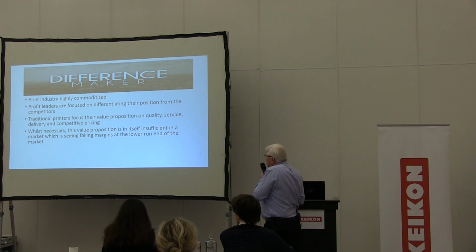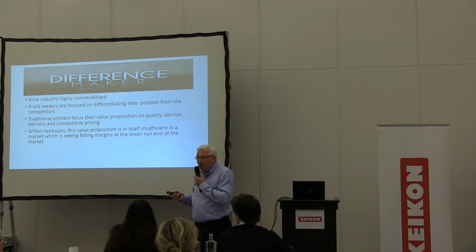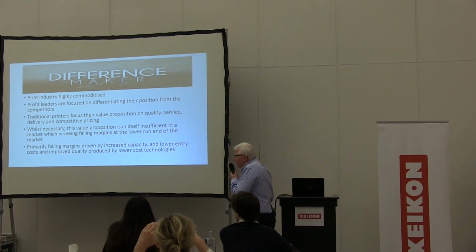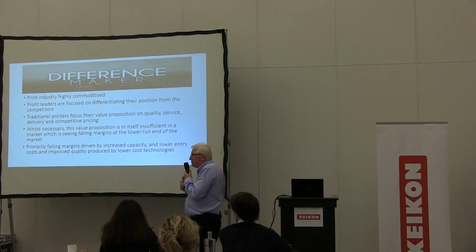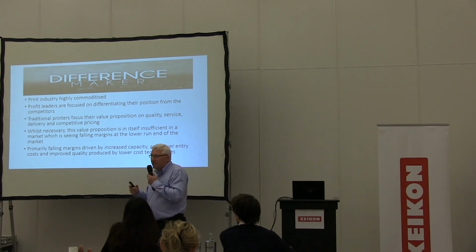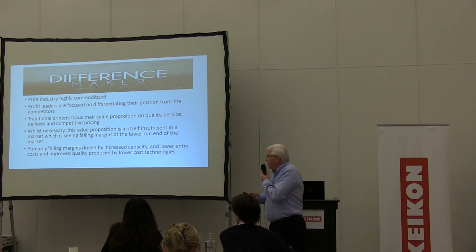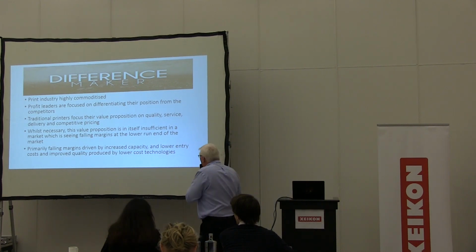What we're seeing is that as the market evolves, we're starting to see falling margins, certainly on short-run label requirements. And the falling margins have really been driven by the fact that we're seeing increased capacity in the marketplace. More digital presses are being sold all the time. And quite often these digital presses are coming to market at very much lower entry costs. And the quality has improved utilising this lower cost technology.